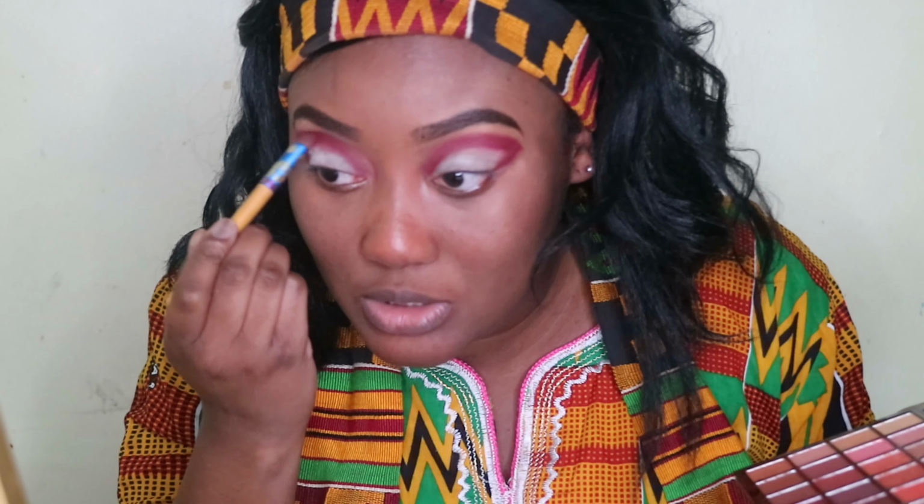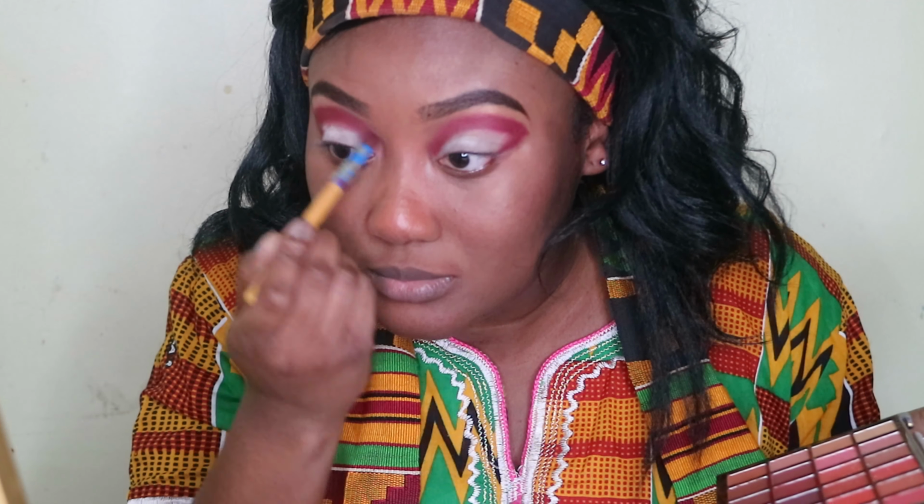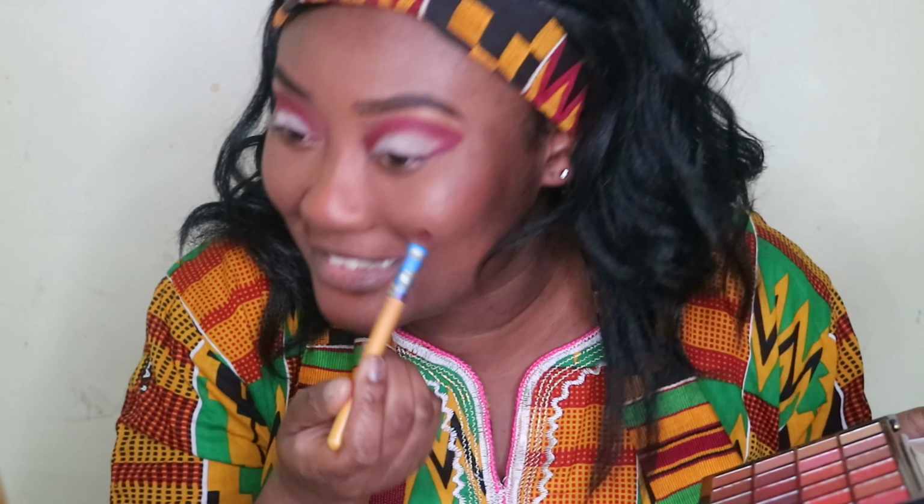And just pat it in so that the brush is really picking up the pigment. We're not playing around with this red. We're not playing. We're not here to play. We are here to slay.